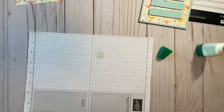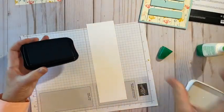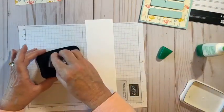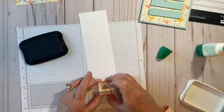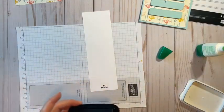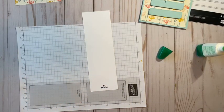Let's stamp our sentiment here. And I'm using Hi Friend. I'm going to grab a little piece of Basic White, some Memento ink. Let me grab Hi Friend. And we're going to stamp that down here at the bottom. Move this off to the side. And I have the die all out for that one.